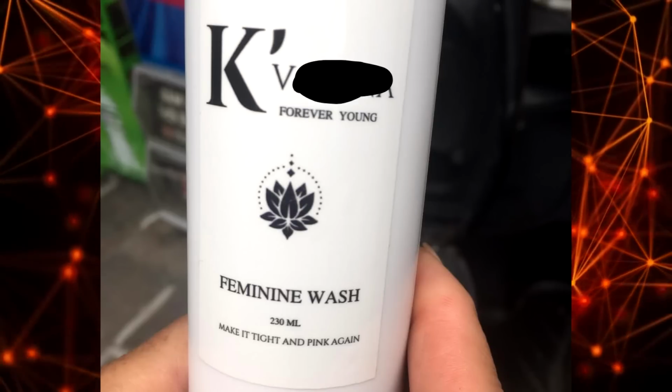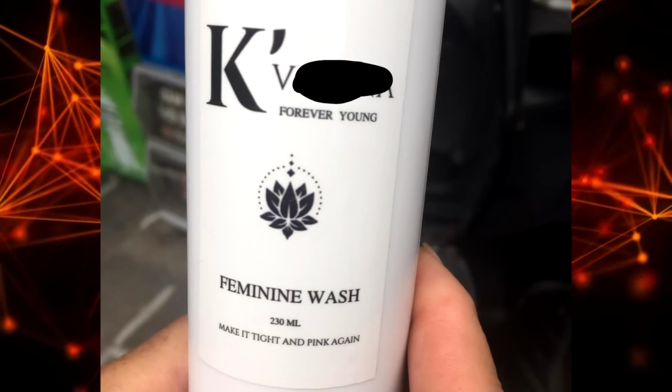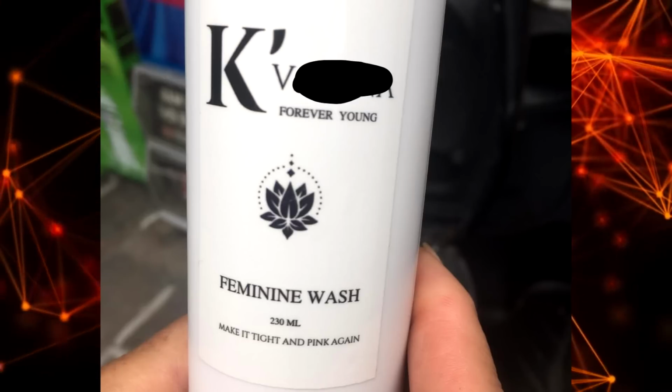Regina, Forever Young, feminine wash, make it tight and pink again. This just goes to show that people don't know jack about women's anatomy all around the world, because this is a product in, I believe it's Vietnam?